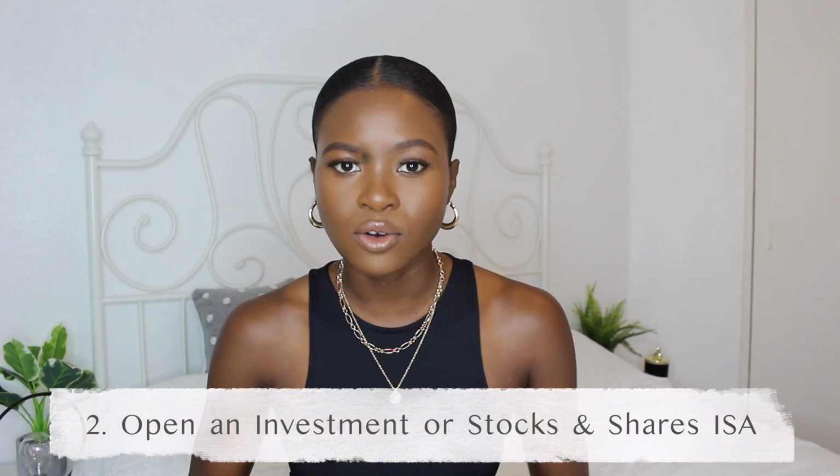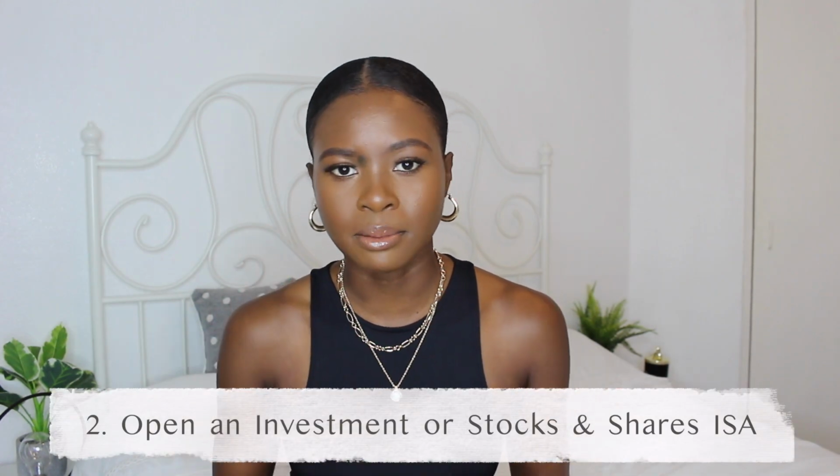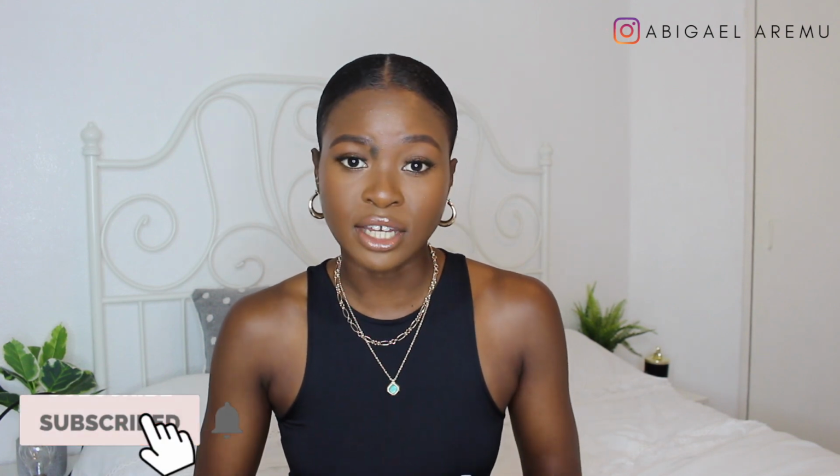The second thing that you need to do is open up a stocks and shares ISA or an investment ISA. They're basically the same thing. Now, a lot of people start off their investing journey by opening up one of these ISAs because it is really tax efficient. So you have your £20,000 tax-free allowance for an ISA. Basically, if you invest in a stocks and shares ISA, you get to use this allowance and you don't pay any income tax or capital gains tax on money that you invest through that ISA, and also any sort of capital appreciation or gains that you make also do not go through this tax.